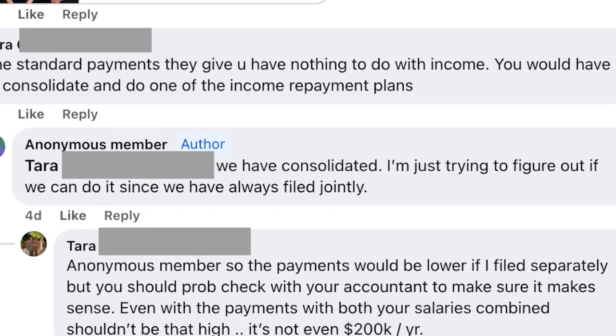So with Parent PLUS loans, if you consolidate your loans all together into a Direct Consolidation Loan, still with the federal system, you have access to one income-driven plan called Income Contingent Repayment, or ICR for short. That's based on 20% of discretionary income. What they do is they take your adjusted gross income, so AGI, from the tax return, which is line 11 on the 1040, or you could look at your W-2, box 1. That's another example of something close to your AGI.